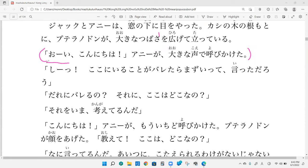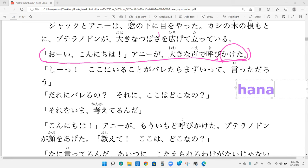Lui, this will be for you. Lui. Oi, konnichiwa. Ani ga oki na koe de yobikakete. Nice. So this is like yobu plus kakeru. Do you know what kakeru is doing here? Yobi is called? Yes, yobi is called.